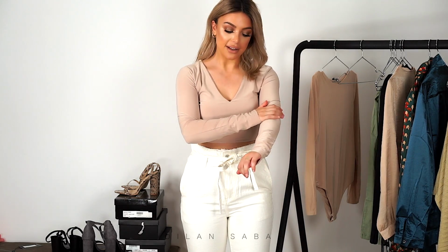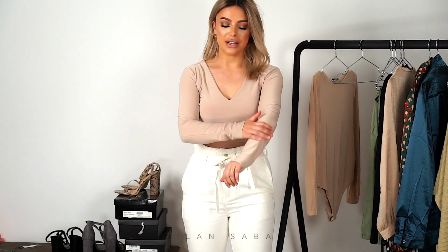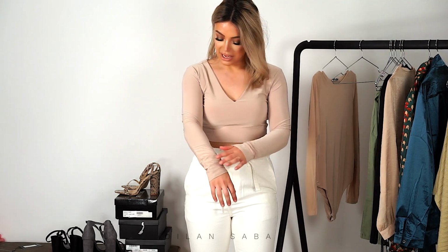This is exactly the same material as the black bodysuit. I absolutely love nude colors. I feel like they go with everything. Again, white with something nude. And look at it. It kind of reminds me of Kim Kardashian. I think it's from Yeezy. She wears this kind of second skin material, and I absolutely love how it looks.